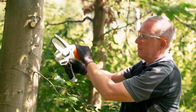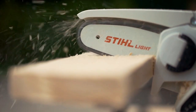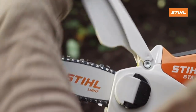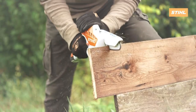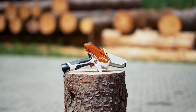And despite its enormous power, this device doesn't make much noise. Additionally, the Stihl GTA 26 functions well with a variety of wood types. Any contractor, landscaper, or homeowner will always put safety first. Your hands, fingers, and other body parts are protected from injury by the safety bar on this incredible tool.